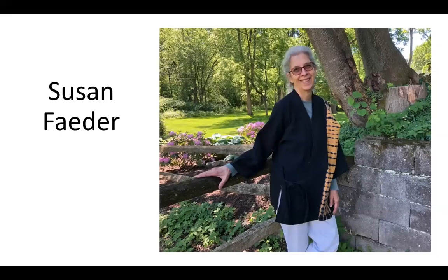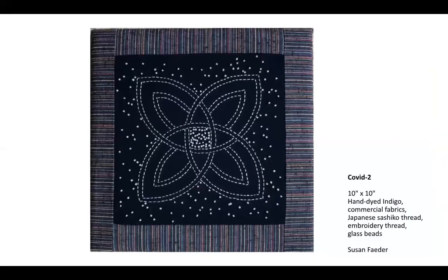Susan Faeder, Lewisburg, Pennsylvania. COVID-2, 10 by 10 inches, hand-dyed indigo commercial fabrics, Japanese shashiko thread, embroidery thread, glass beads.